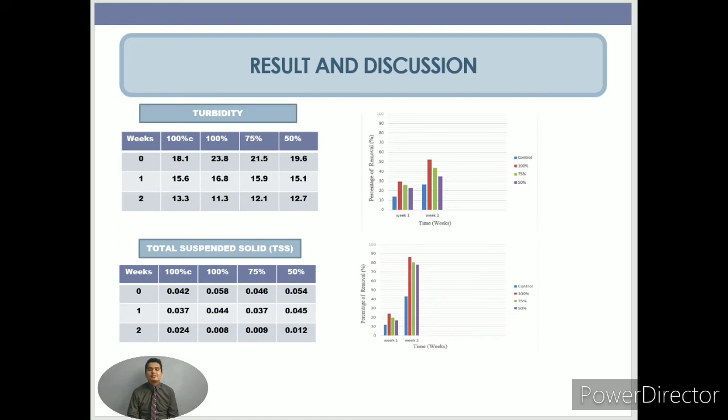Meanwhile, for the TSS parameter, the removal percentage is higher in the water container that contains aquatic plant, in which the value of removal is more than 78%, while the control container only has about 42% removal. The highest percentage of removal is the 100% water container, which is 86.21%. These results show that this plant helps in making water clearer.